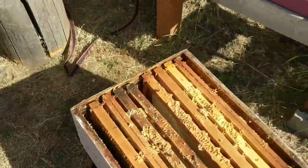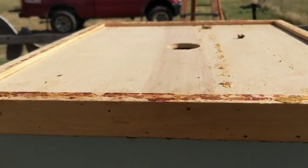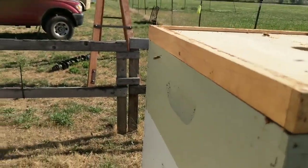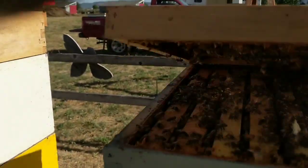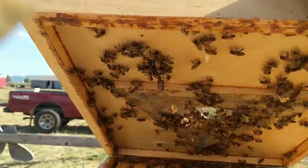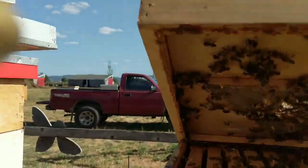Okay, so I'm gonna pack this guy over. Obviously, you're always gonna end up with a few bees that don't come out of your boxes. I usually just set up a little nuke at home and let them all go in there, but I've got to get everybody off this board.